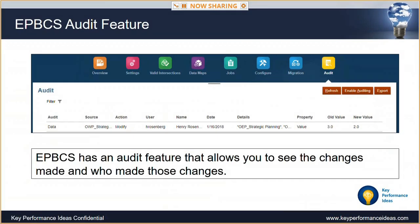HR might be concerned that a department head is creating requisitions and then also approving them, making one-step transfers, avoiding any HR intervention. EPBCS has an audit feature that allows you to see the source, action, user, name, date, other details, property, old value, and new value related to the changes made in the application. The audit feature also captures any other changes the administrator might be concerned with, such as salary changes and transfers.